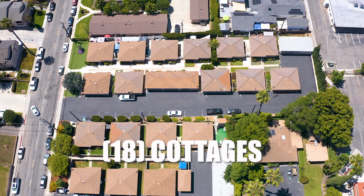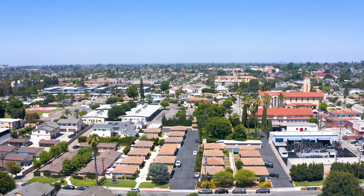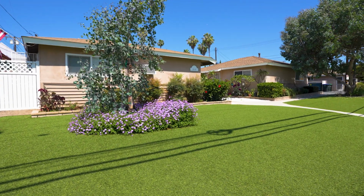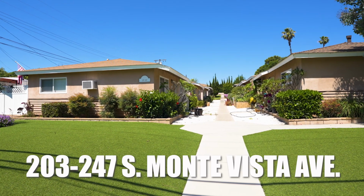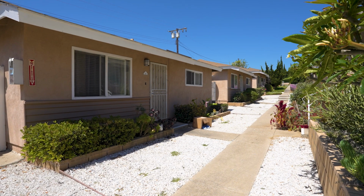We are marketing a special piece of real estate, 18 individual cottages for sale in the city of La Habra. It's hard to come by detached cottages as a multifamily real estate property, to get 18 of those units, all single story, all 2-bedroom, 1-bath, all on one piece of land on a good rental street in this marketplace, over a 5 cap, by the way. So this is located at 203 through 247 South Monte Vista Avenue in the city of La Habra.